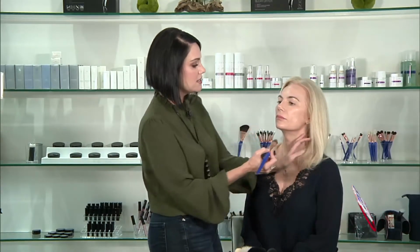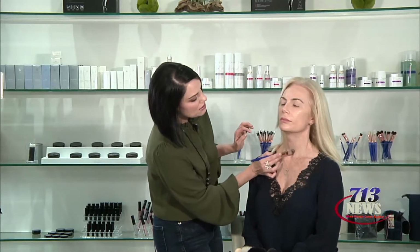So what she's talking about is you can always take a little leftover foundation on your brush and you don't have to paint the whole neck. We can just hit the little trouble spots lightly. And so for her, her concern usually is just down the front of the neck. So I just take the leftovers and pat that out just like so.